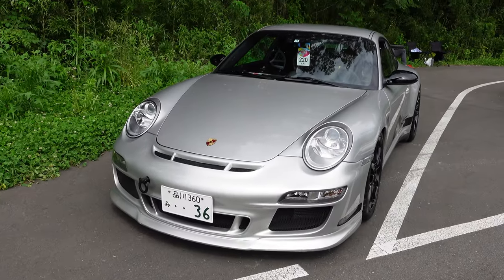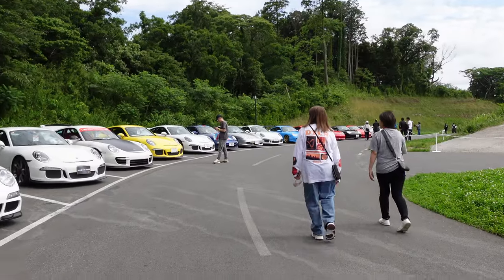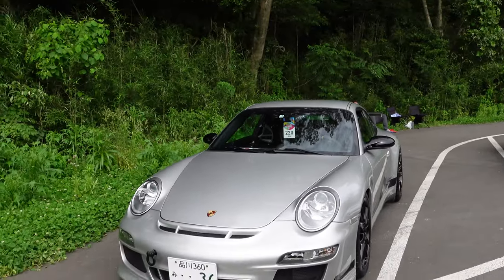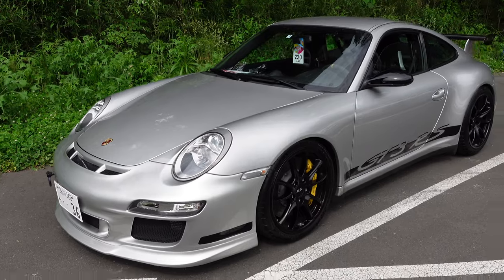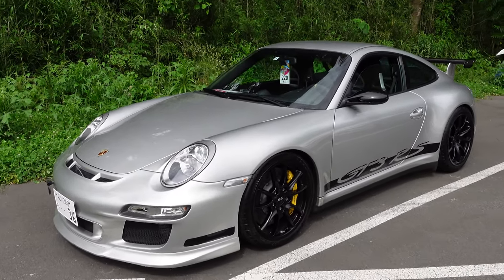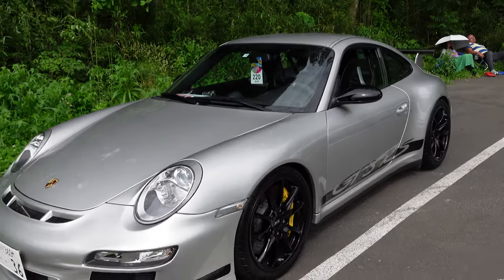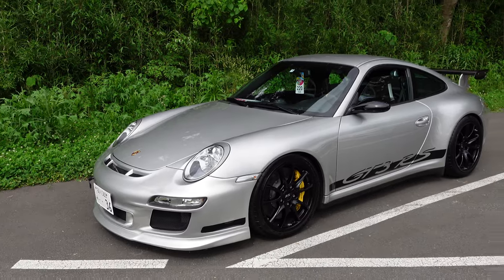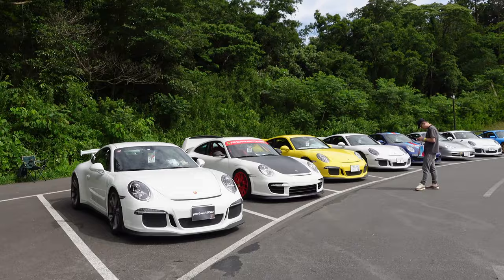Okay, so we've sort of made our way over to the Experience Center track here where we got a lot of Porsches to check out. I guess I'll find the coolest ones and show you guys. Start off with this silver and black 997.1 GT3 RS. Kind of throwing me off because it looks like he's changed to the 0.2 lip here, but it is legit. Also, silver on black. I've never seen one in this spec before. Extremely rare, very cool.